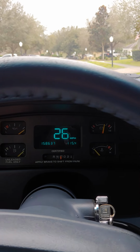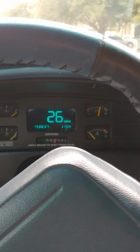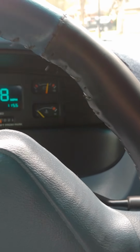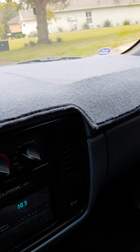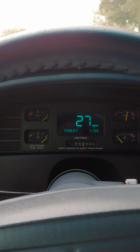I'll gun it when I get out of the neighborhood here. All my lights work, blinkers work, radio works. I wish he didn't delete the radio antenna, the guy who owned it before me, because the reception is kind of crap, but I put an extended antenna and I shoved it in the fender, and it's kind of sticking up by the windshield. So it helps a little bit.